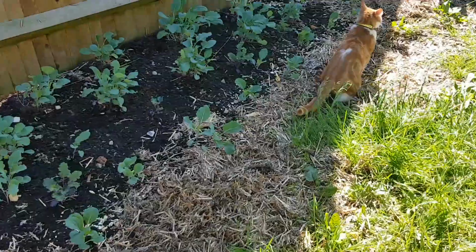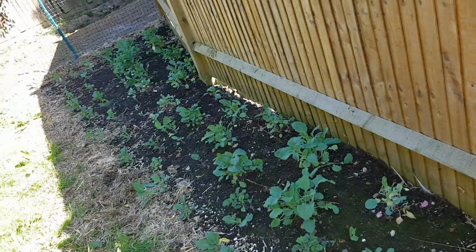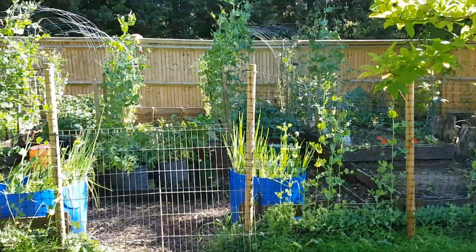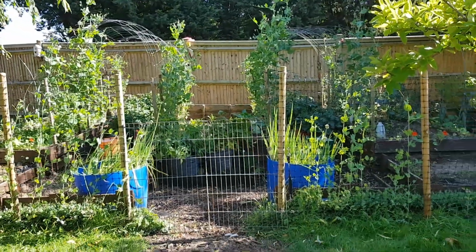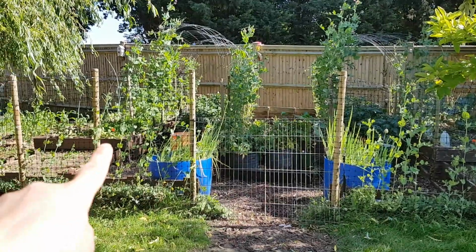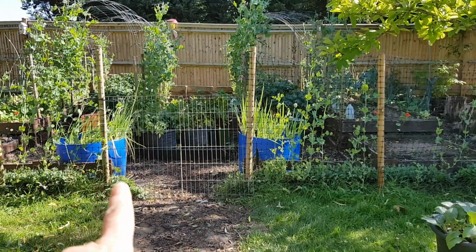I don't know if that's the best angle to see it. Let's try coming from this end and looking back at it. That's a bit better. So we're back out of the long bed section, so you can see there's one long bed, the middle long bed, the second long bed, the arches going over, the 2 tubs of onions.